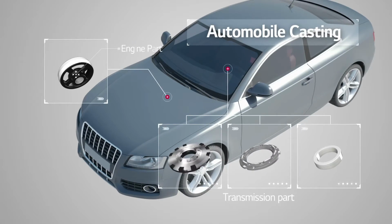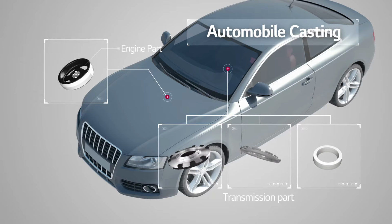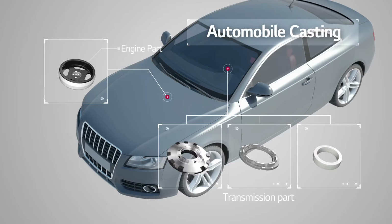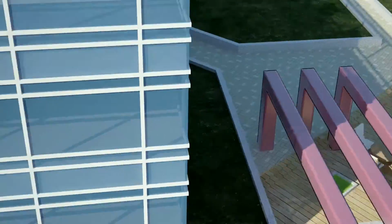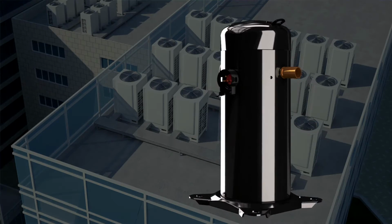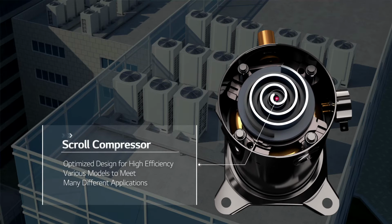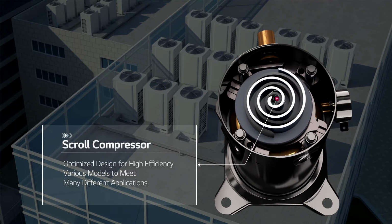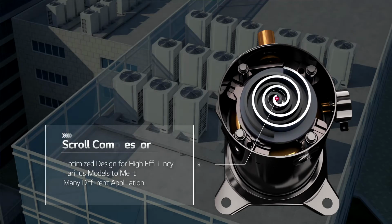We also have our own casting production to ensure quality and performance of not only LG compressors, but also automotive parts. Scroll compressors have a diverse product lineup for various applications, such as central air conditioners, heat pumps, VRF, packaged rooftop units, and refrigeration condensing units.